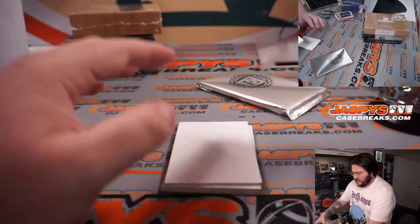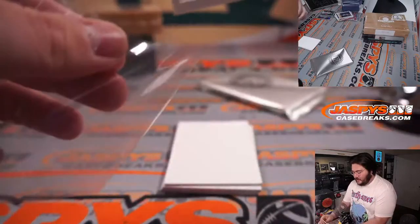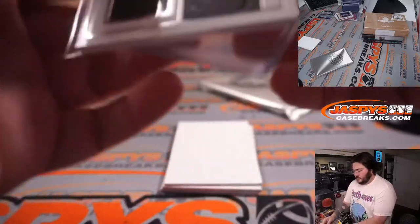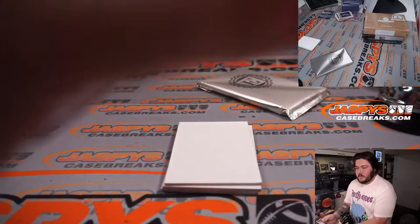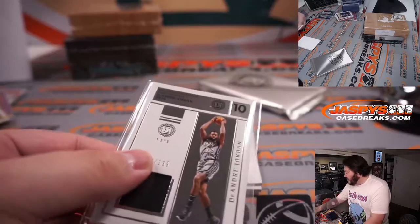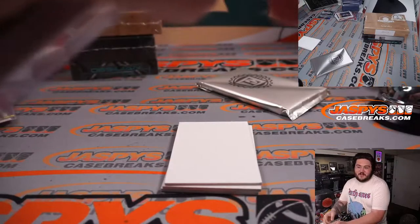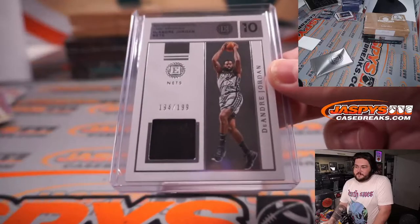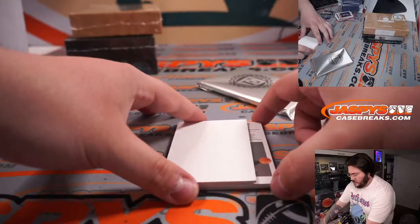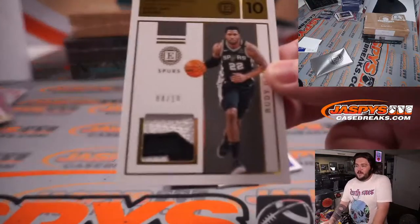First hit here. Nice. DeAndre Jordan, 194 to 199, Brooklyn Nets, Justin. Brandon Moreno was big into the Immaculate. I'd be happy to have Brandon Moreno break us permanently. A Spurs card does exist. Rudy Gay, 4 of 10.